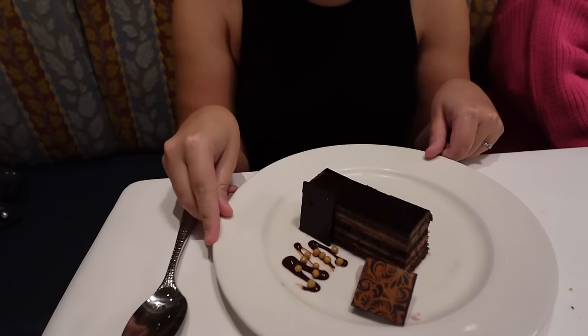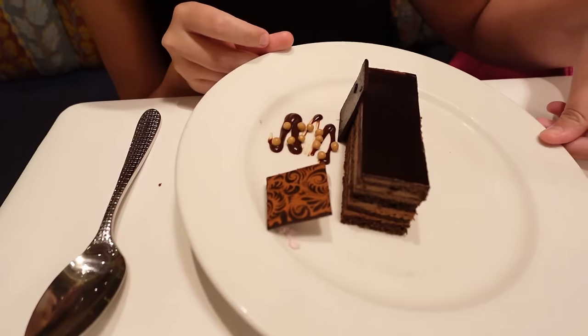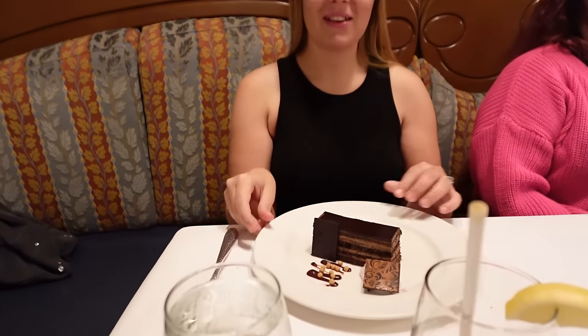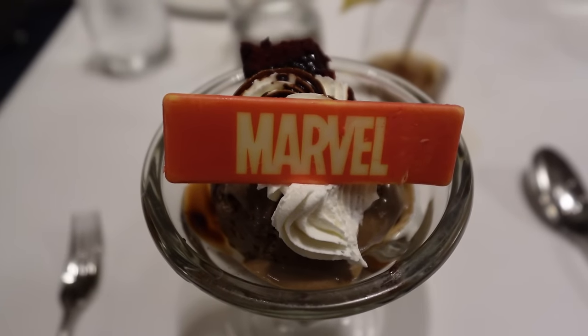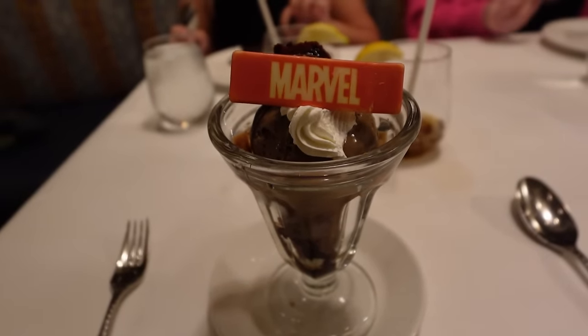And after the main just there, that was nice. We're over onto the dessert now. This looks really good. Chocolate cake just there. Look at all those layers. That was pretty good. I've gone for the sundae. Should be on the way. And as it's our Marvel Day at Sea, got the Marvel just on the top there of the sundae.